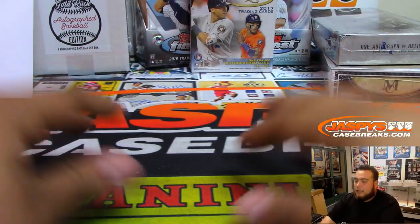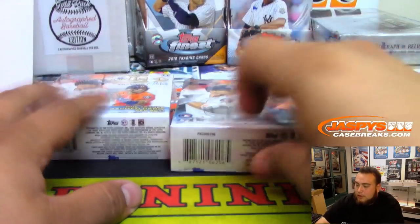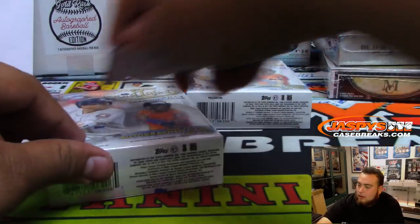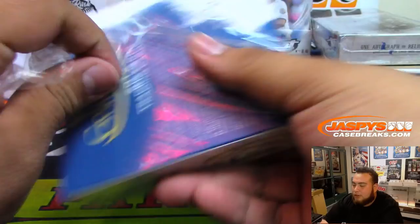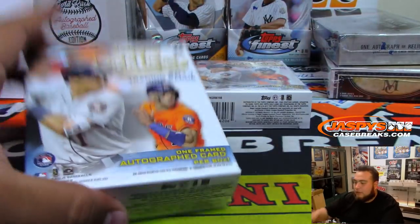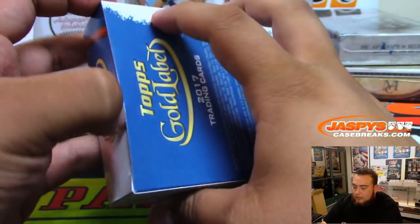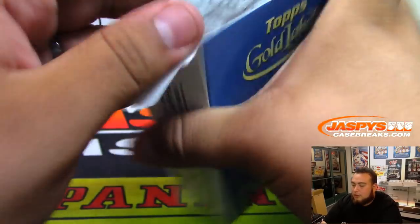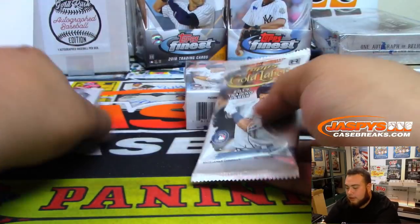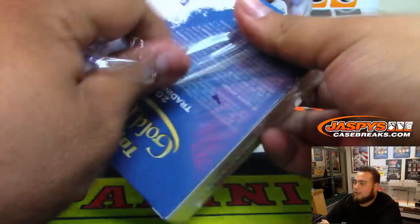Alrighty. Let's actually probably go with some Topps Gold Label Baseball 2017. We'll probably save Museum and the baseballs for last. After this, we'll go to Topps Finest, and then we'll go to Inception, and then to Museum to the autographed baseballs. Alright, there's the gold frame. We'll put that at the bottom. Let's rip open the next box.